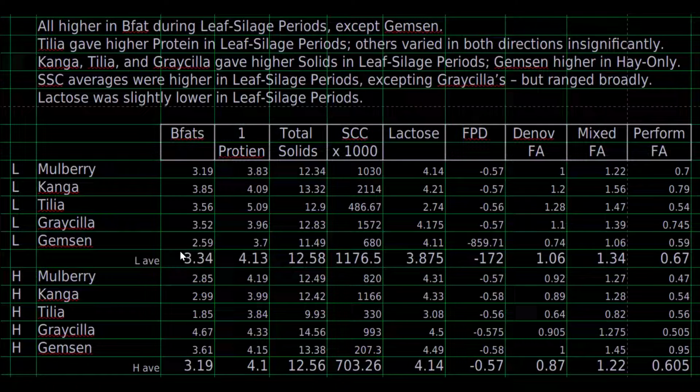So there was a little more butterfat in the leaf period on average, 3.34 instead of 3.19% of the milk. The total solids were the same pretty much in both periods. There was more milk, remember, in the hay period, but the milk was similar. Protein seems to be the same, even though they were eating way less protein in the leaf period. The lactose was a little higher in the hay period. And then these are fatty acids, and this is freezing point depression. And there's one crazy number there that brings this one way up, and I'm not sure what that's about with Gemson. We'll have to look into that.